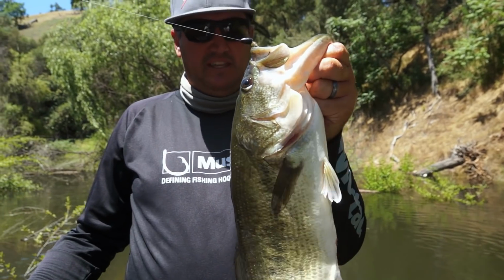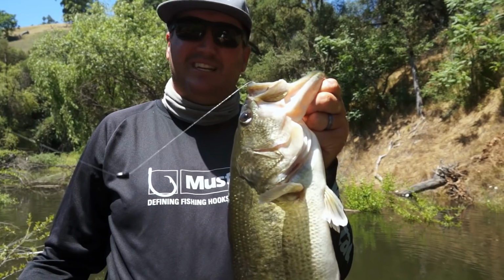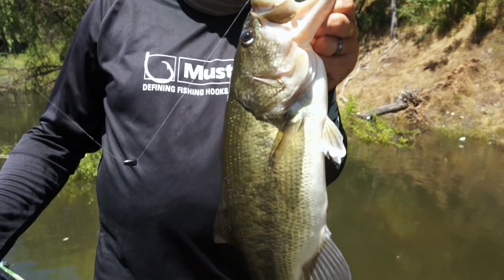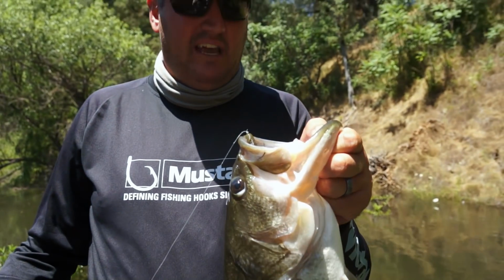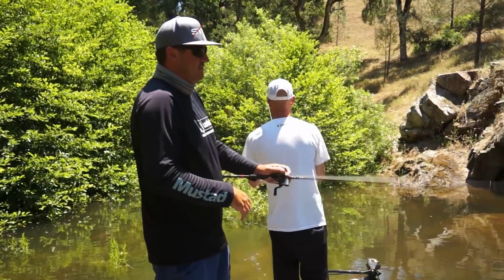So don't think that a nice big fat bass like this can't be hiding right on your toes, because there's so many times I pull in the shallow, clean water, and I'm just like, no, I don't see anything, and pull out. But the reality is, the cleaner it is, the more buried they're gonna get down in that fresh greenery. Beautiful fish.